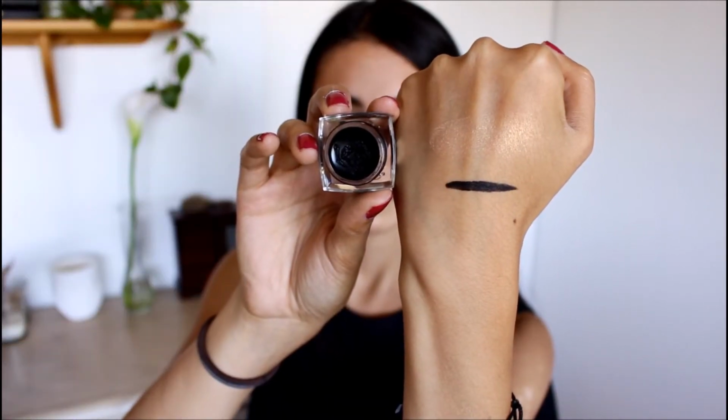The next product was also something that came for free in my package. And this is the cream eyeliner in the shade Black. I've used this a couple times since I opened it. I have the L'Oreal one that's sort of like this, like the lacquer liner that you use a brush for. I have that one, and what I noticed about this is that it's a lot creamier than that.